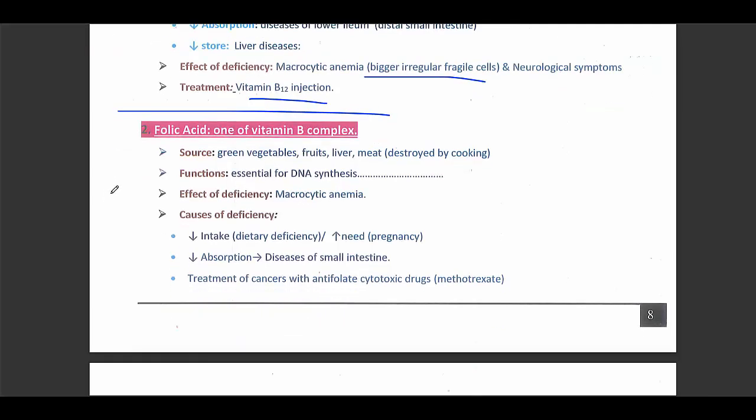Okay, let's move to the second vitamin we have. It's called folic acid. The source of it is from vegetables, fruit, liver, and meat, and it is destroyed by cooking. Function: essential also for DNA synthesis. Effect of deficiency: it's like vitamin B12, the macrocytic anemia.